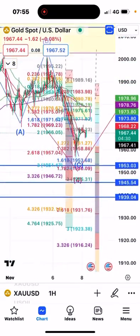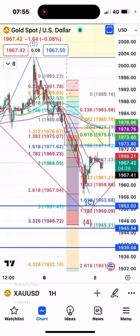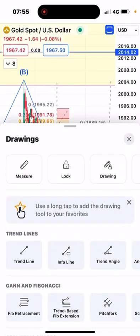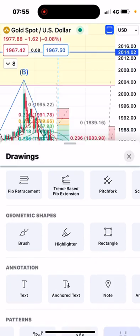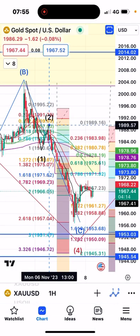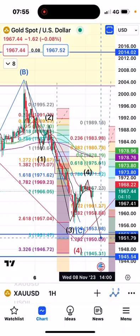So if I zoom in slightly here, classing it as an ABC, then obviously this move down here would be the C wave. Now, depends which way you count this. I will do a count on the screen for you now. So obviously from the top we're going, you can count it 1, 2, 3, 4. We've got one more low to go.